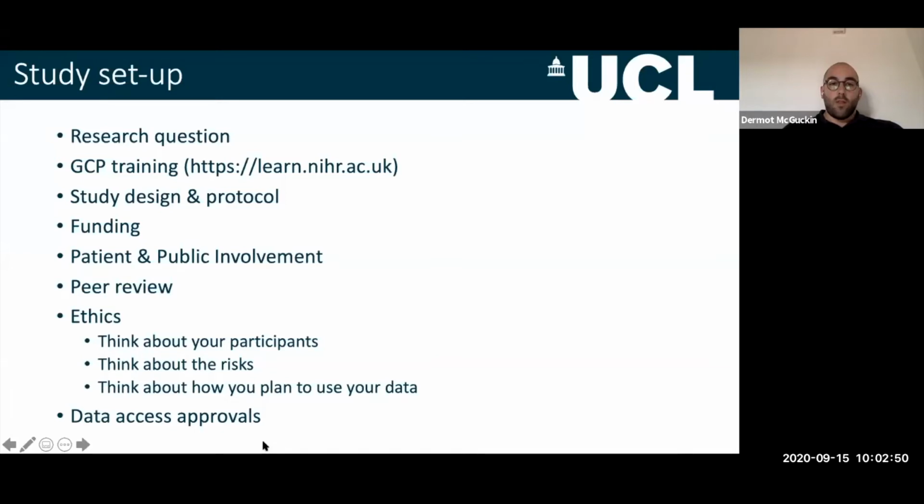Often developing the questions, the study design, and the protocol can take quite a bit of time. You might need to go through multiple processes. It's often a good point to get feedback from others, draw in collaborators, and there are informal and formal options for peer review.